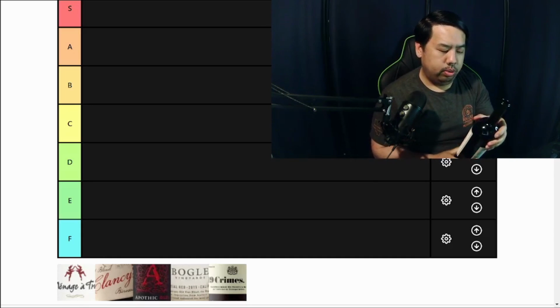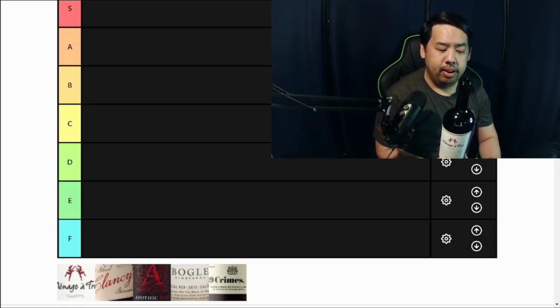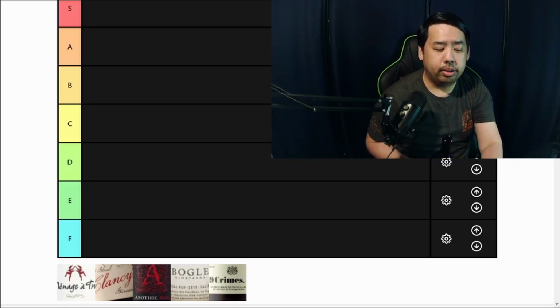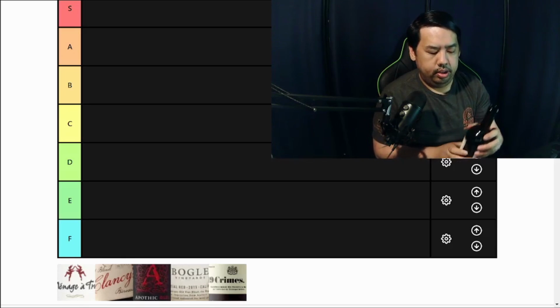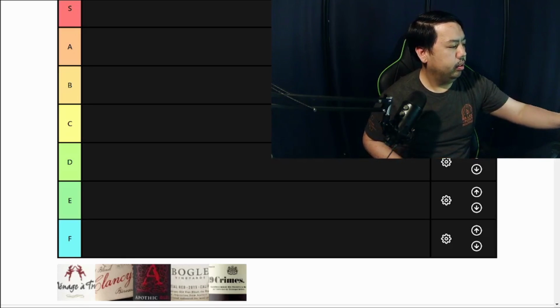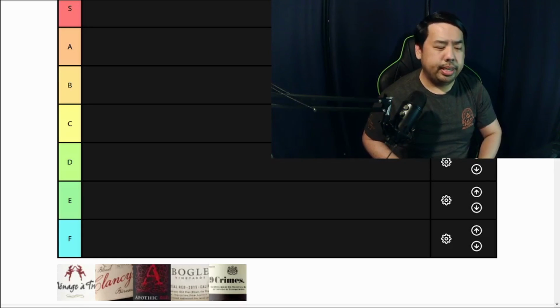All right, so this is Menage a Trois. This is one of the most popular red blends. I bought this for $6.50. This is a 2020. Usually the vintage for these isn't really important either because, again, they're consistent in what they're trying to make. This guy is 13.5% alcohol as well. Menage a Trois is made in California, in Modesto, I believe.